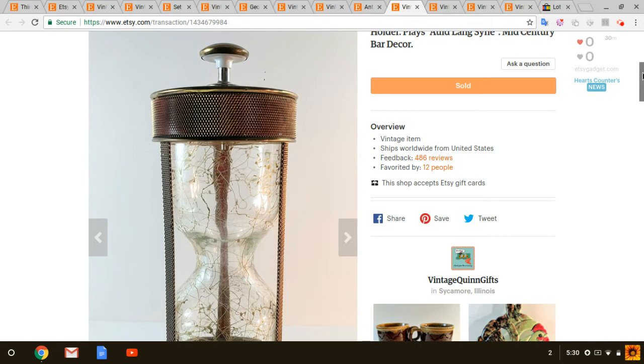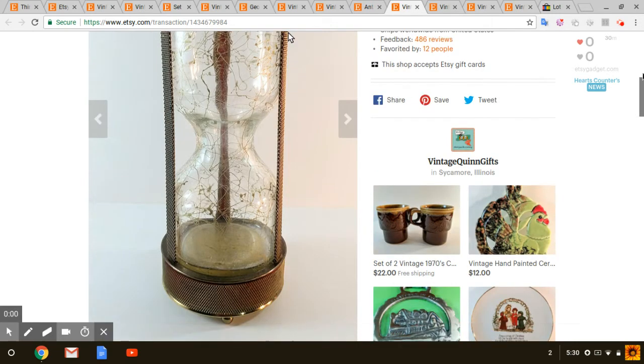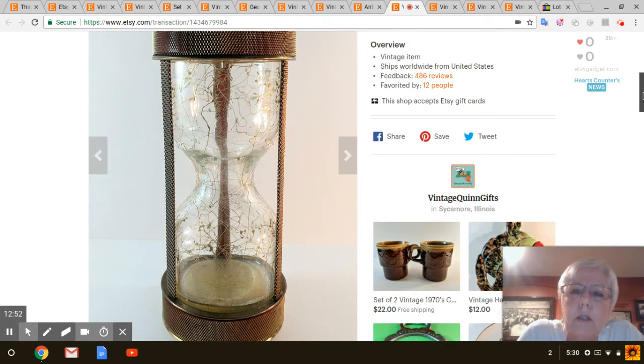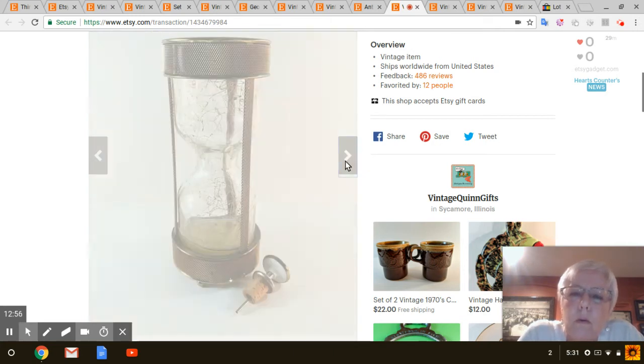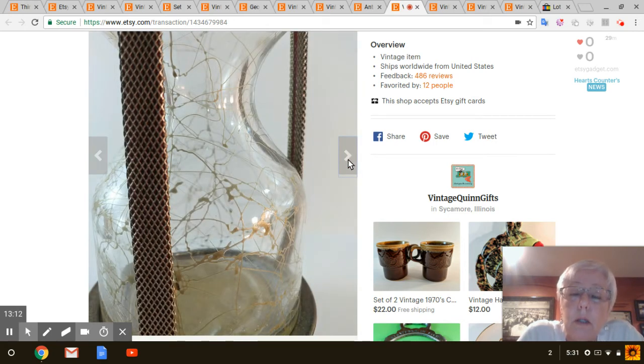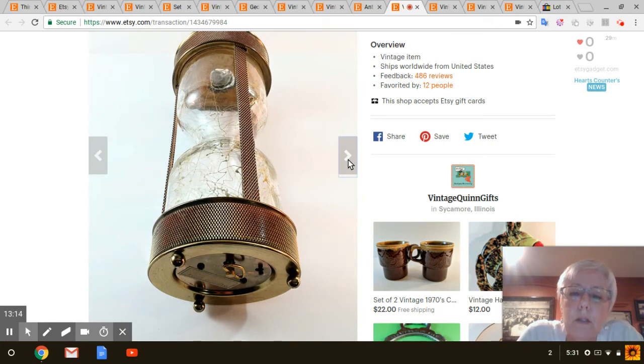is this musical liquor decanter shaped like an hourglass. I got this at Goodwill. I think I paid $4.99 for it. I thought it was really cool. The hourglass is glass, and then it's got this gold spaghetti paint. And then it's in this metal mesh holder. And it is musical. It plays Auld Lang Syne. I'm saying that right.